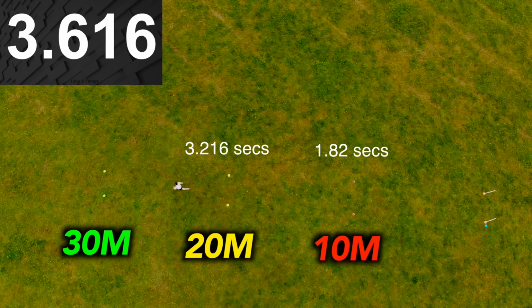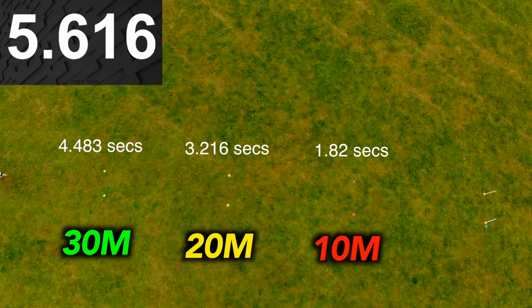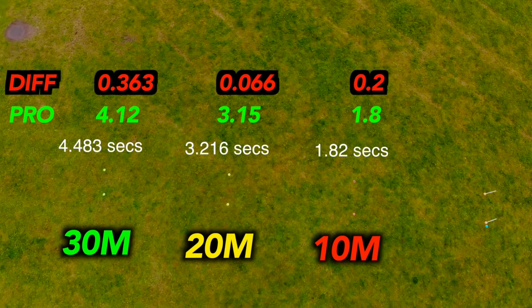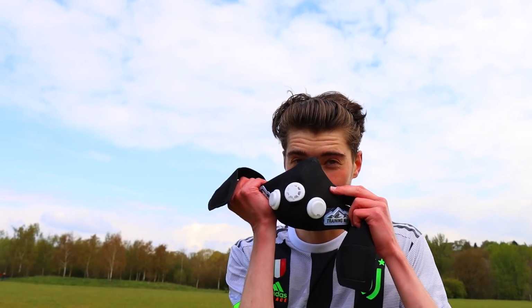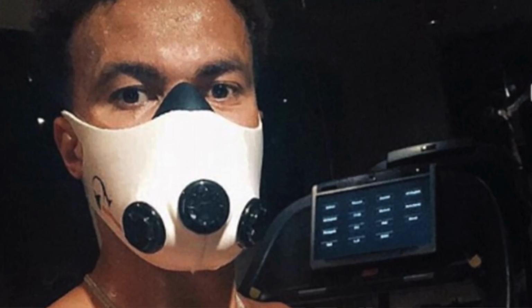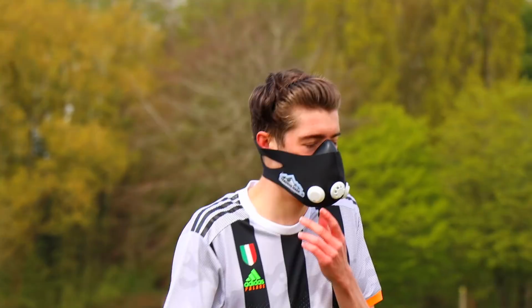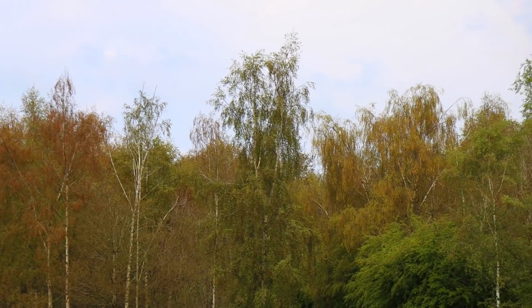So these are the scores for the sprints, and as you can see, the longer it went on, the bigger the time difference got. And 0.2 seconds might not seem like much, but it's the difference to getting to the ball first. Some Premier League players have been seen training with altitude masks, which basically restricts oxygen intake when exercising. I tried this out for myself, and honestly, it's extremely difficult to run with one of these things on. But the science on how effective these actually are is unclear.